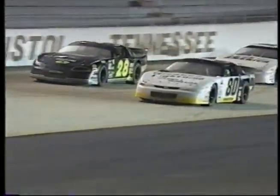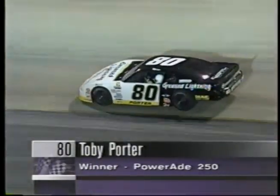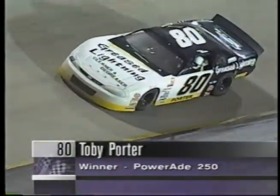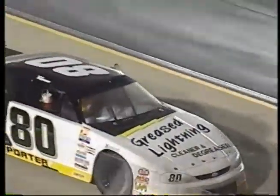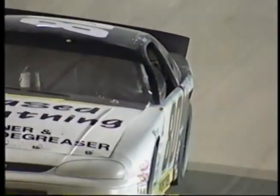Bigley up to congratulate car number 80. Young man, 20 years of age, Toby Porter from Greenville, South Carolina, the Grease Lightning Oldsmobile. This was the weekend for youngsters. Last night it was a 19-year-old that won the Goodies Dash race, and tonight a 20-year-old wins the Slim Jim All-Pro race. There he is, Toby Porter. A year ago, he finished 7th here at Bristol, Tennessee. He won twice in All-Pro competition at Lanier and Myrtle Beach.